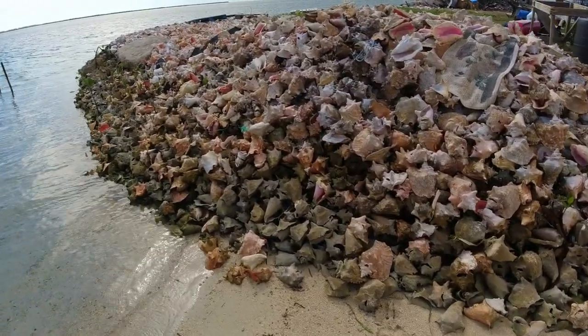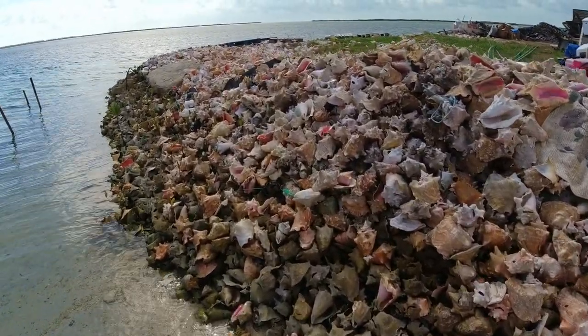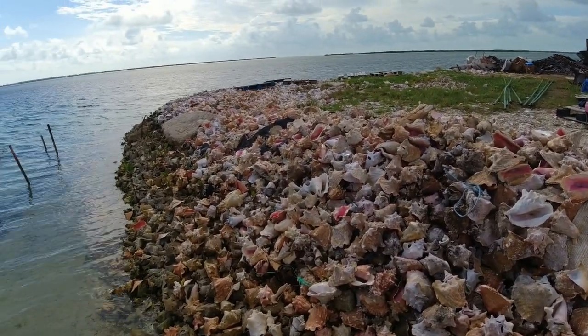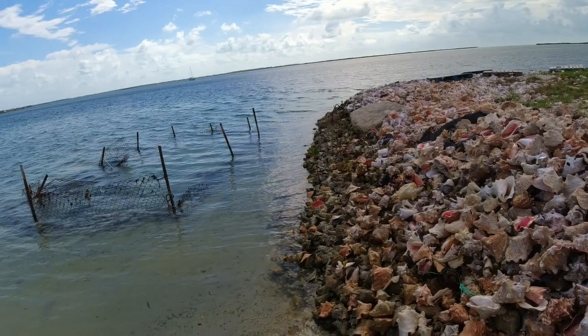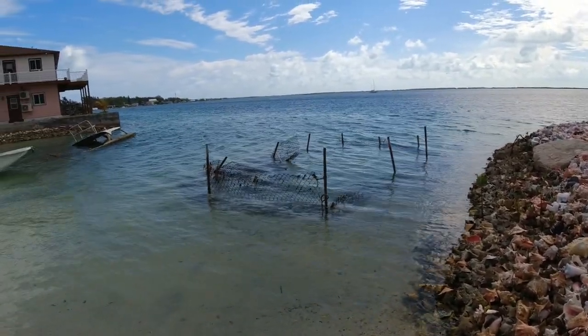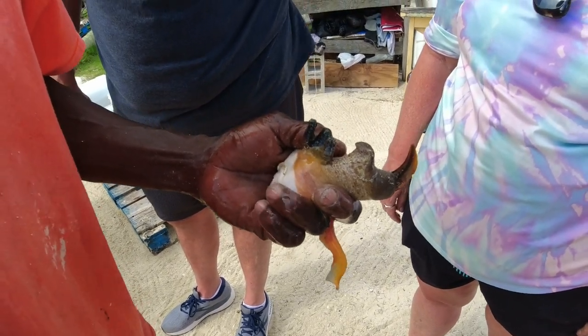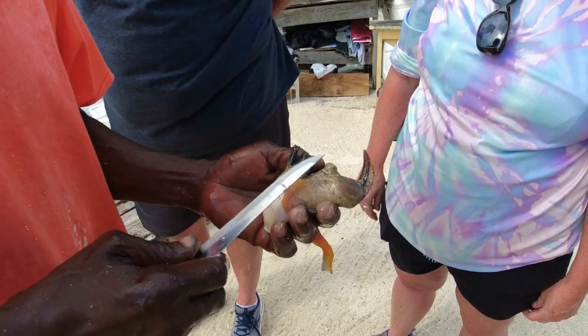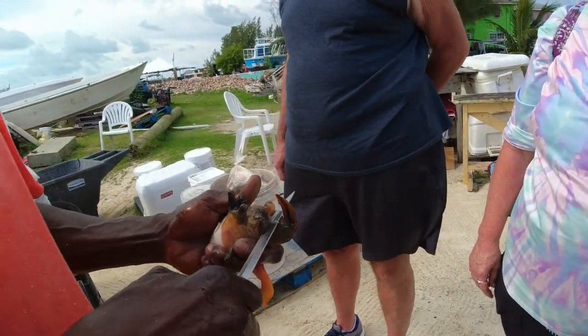Look at this pile of shells. He has been cleaning all day. He's got them out there in this cage. It looks like it's filled with conch out there. Oh, is that thing still alive? Yeah, it's still living. Amazing. Now, see this here, the bubby.